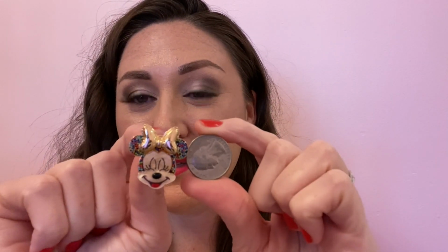They also have dangly ones. If you like dangly earrings, they have bigger earrings than these. I love earrings about this size. They're still a small earring. It's about the size of a quarter, and basically it's just enough to give you a little fun dose of magic. I think they're so cute for the parks and stuff. I love them. And something really exciting for the current times, you can wear them with a mask.